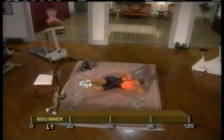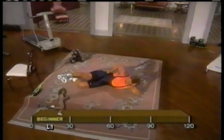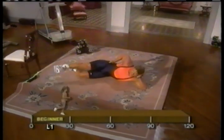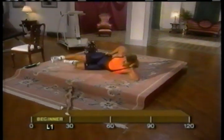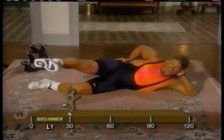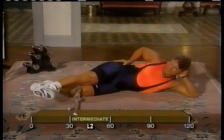I think intermediate's got too easy. If this becomes too easy for you, you can always add those leg weights. Come on. Beginners, hold it for a second, because I know you've got to hold it, and down, and hold it. Come on.